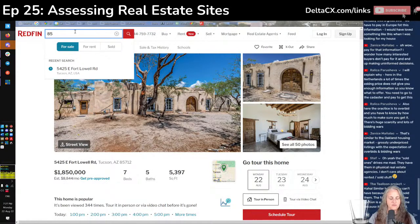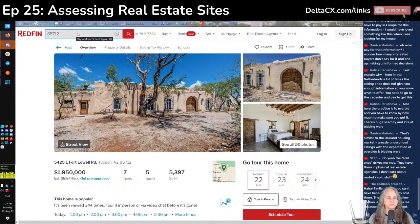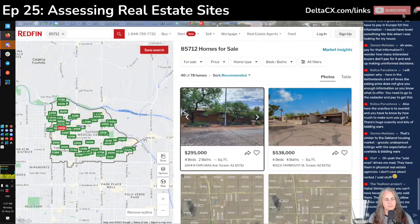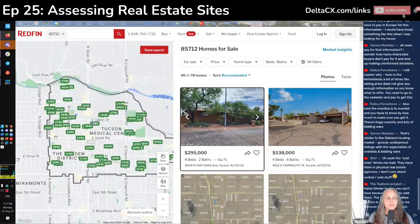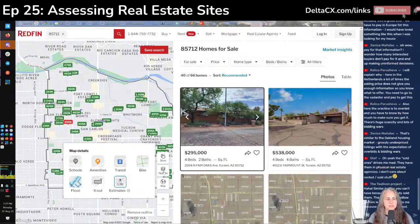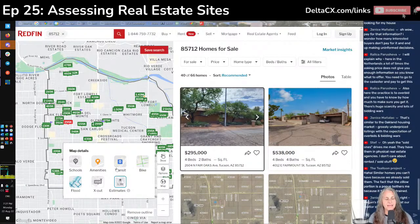So if I say 85712 and I want to search the whole area, here's the area. But what do we know? Let's take a look at our options. Schools, amenities, public transit, biking, likelihood of flood, things you've already crossed out, and show the price estimates, which we have on right now.